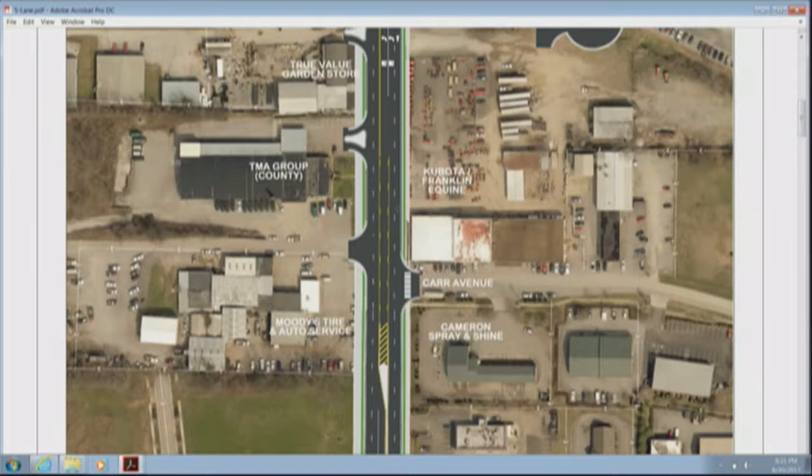With the Moody's Tire and Auto Service, we would look to eliminate some of their access points on the frontage and shift it north to a shared access point to the county property, which is currently used by the TMA group. Again, we feel that provides good, reasonable access to the businesses. At the Kubota, most of their customers, from our observations, park on Carr, and that's how they access the store. And so they could continue to do that.